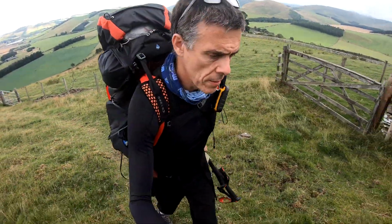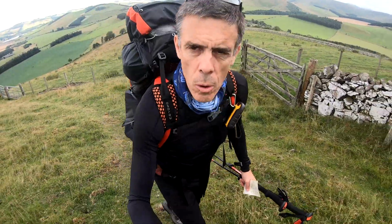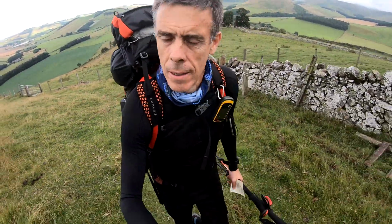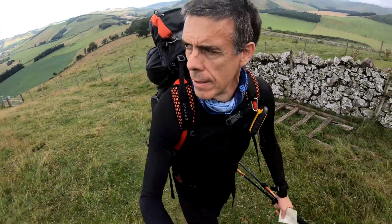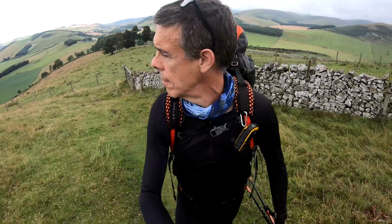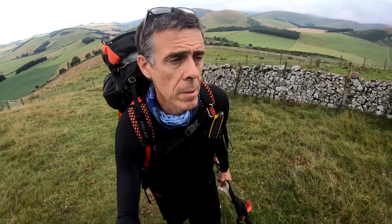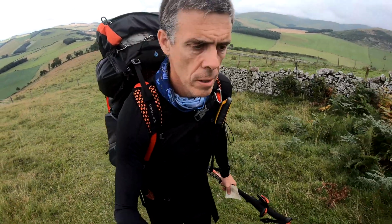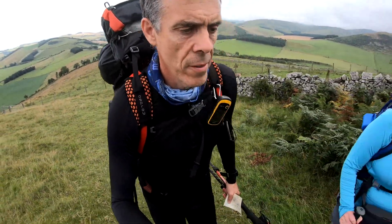On the first real ascent then, going up Wide Open Hill. Got to say the first part has been really lovely, just peaceful. Well, as I say that now, there's a farmer there with his great tractor going down the valley, but yeah, the peace has been lovely. There's very little wind today, so you can hear just about everything.